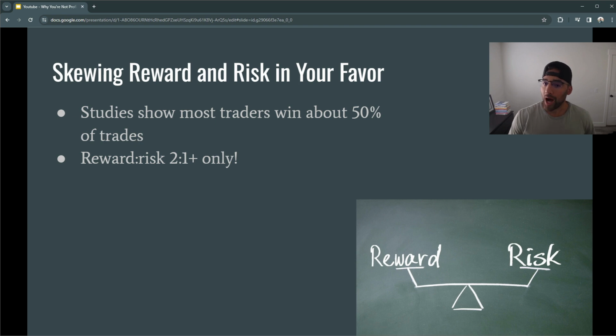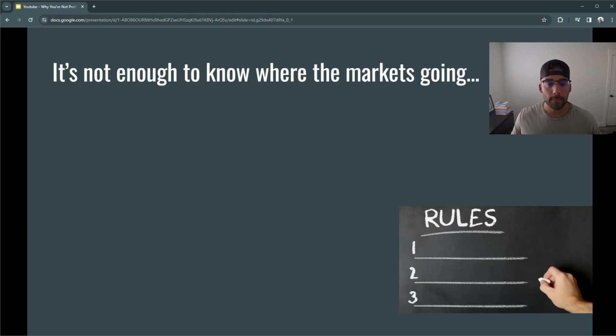We're not here to talk about why risk reward is important. I think it's easy to see how the math needs to skew in your favor for that to work. So instead, you have to recognize that it's not enough to know where the markets are going to go. Many of you probably have experience with technical analysis, and that often will give you an understanding, especially in key moments, about where the market's going to go. Let me know if this sounds like you. This was totally me early on, where I would predict the market correctly, I'd get in, the trade would reverse on me, and then go in my direction.